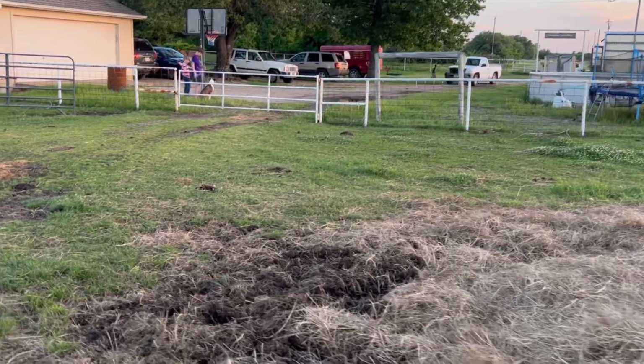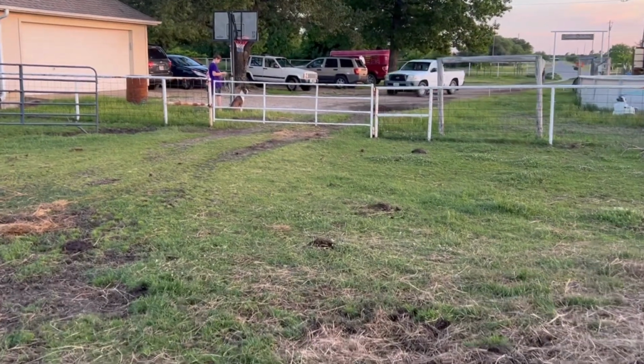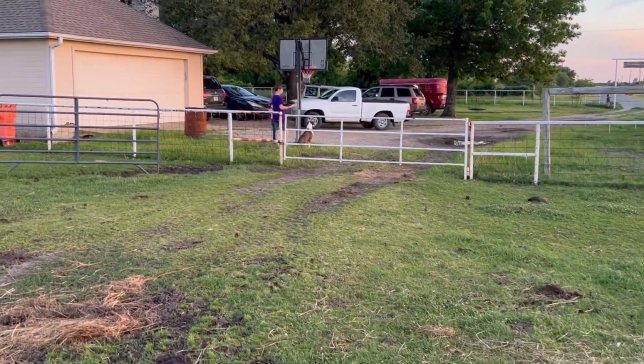You put it down the wrong tube, it goes into the windpipe, it can flood the lungs, and that's what we're not wanting to do. Obviously you can't survive like that, so I want to make sure we're doing the right thing. So put pride aside, put everything aside for the well-being of this calf.